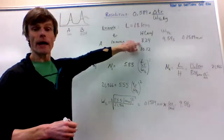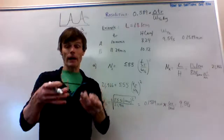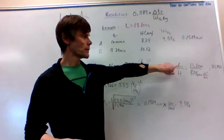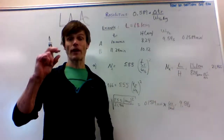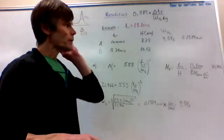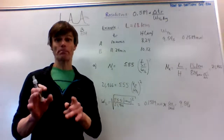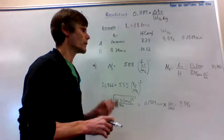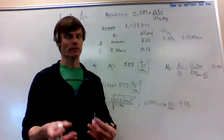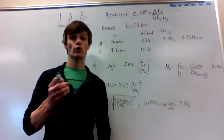And here's our HETP. H is what we use oftentimes. It's the height equivalence of a theoretical plate. The number of plates is the length of the column divided by the height of each of those little plates that are inside that column. Issue here, once again, a lot of problems, units. Make sure your units are compatible. Notice 18.1 centimeters is the length of the column. The plate height, 8.24 micrometer.